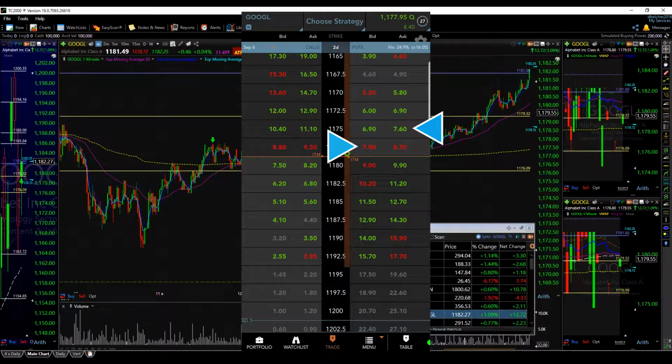The delta on these for Google is about 50 to 55 cents or so. With $2.50 wide strikes, they should not be this close at all, and at some points they were overlapping. The ask on the 1775s would be higher than the bid on the 1177.50s. It was ridiculous.